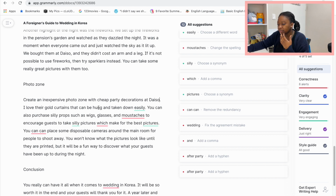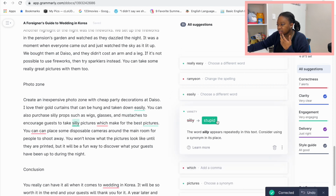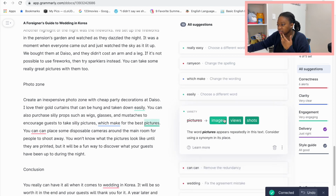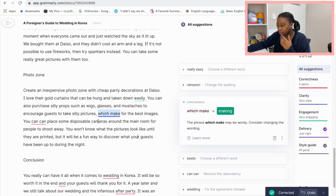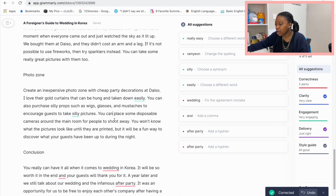I love their gold curtains that could be hung and taken down easily. You can also purchase silly props such as wigs, glasses, and moustaches to encourage guests to take silly pictures, which makes for the best images. Maybe we can just take that out. You can place some disposable cameras around the room for people to shoot away. You won't know what the picture looks like until they are printed, but it will be a fun way to discover what your guests have been up to during the night.